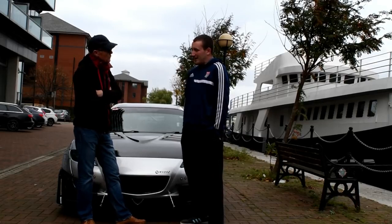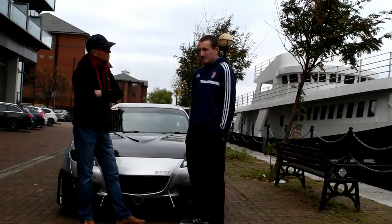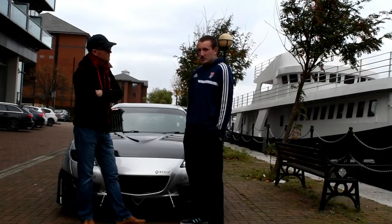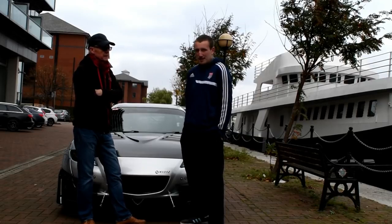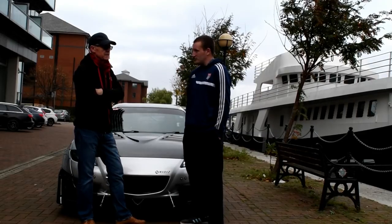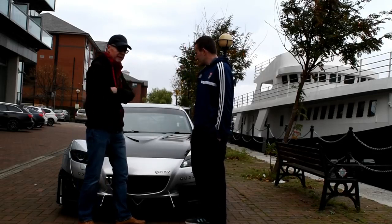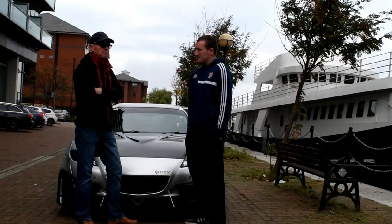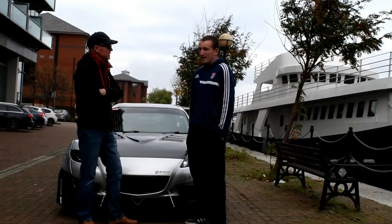Yeah. But he was telling me the problem is now the values of these cars have dropped so low that people want to try and run them on a shoestring, and it just can't happen, really. If you want to look after it and keep it going, you can't run these cars on a shoestring anymore. It's not a cheap car to run. Fuel economy isn't brilliant, but it's probably one of the best driver's cars out there.